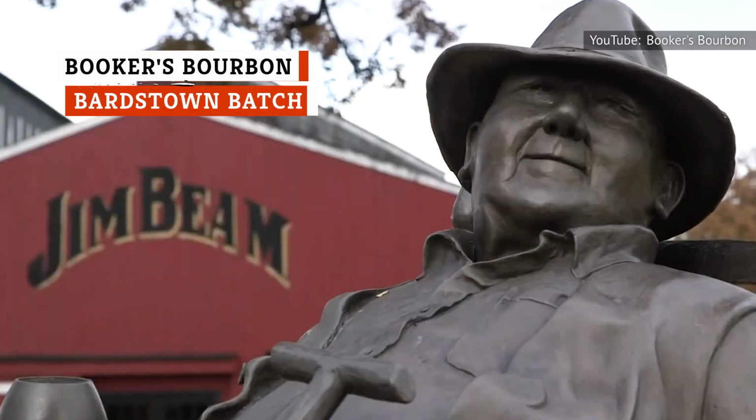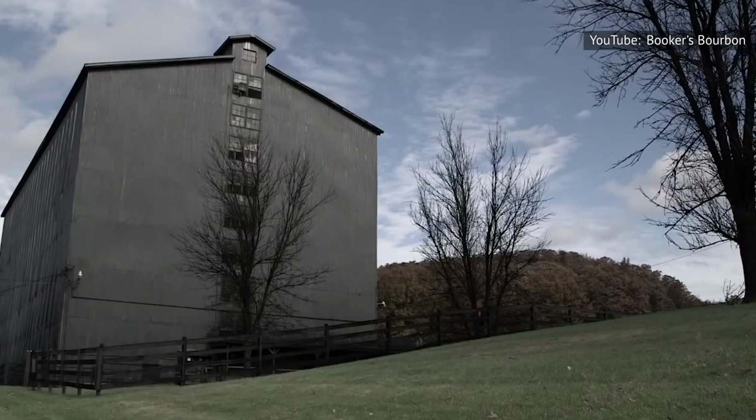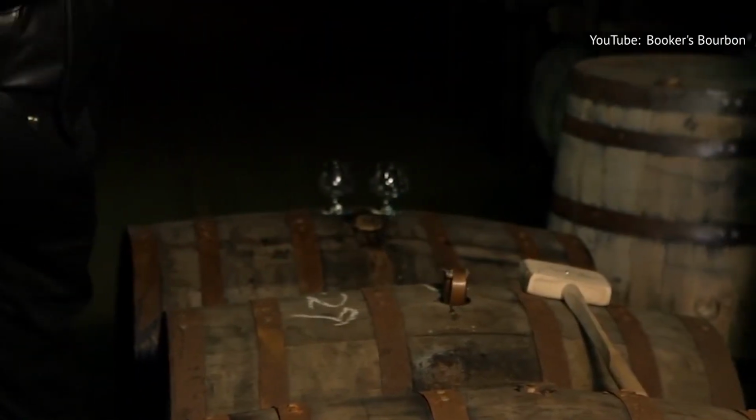Booker's Bourbon is a brand name for master distiller Booker Noe, a sixth-generation bourbon maker. His own offspring are now running things at the Jim Beam-owned distillery that bears his name, making for at least 7 generations in the bourbon business. Kentucky-based Booker's specializes in small batch bourbons, a concept that they were the first to introduce back in the 90s.